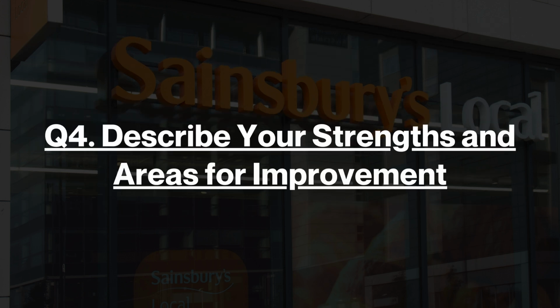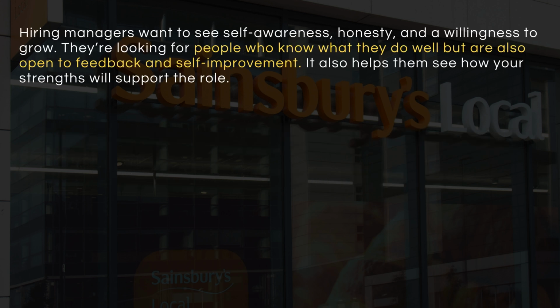Question number 4. Describe your strengths and areas for improvement. Hiring managers want to see self-awareness, honesty, and a willingness to grow. They're looking for people who know what they do well, but are also open to feedback and self-improvement. It also helps them see how your strengths will support the role.